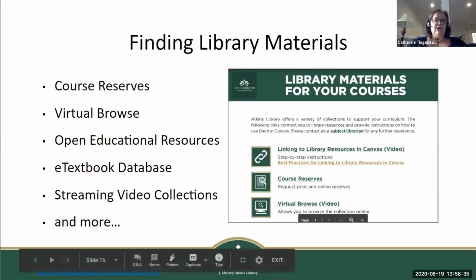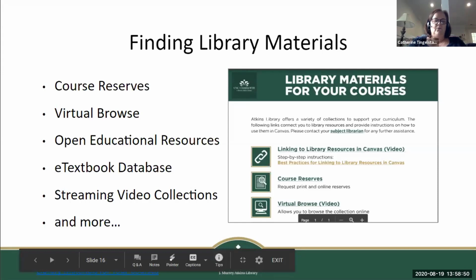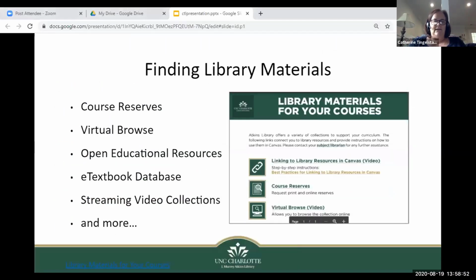We have a new feature called Virtual Browse. This is really timely because this allows you to find something in the catalog, and then you can see images of materials that would be adjacent to that on the shelf. So rather than going up into the stacks in the tower, which we will not be able to do, you can browse virtually, and that kind of helps you if that's how you like to look for books.